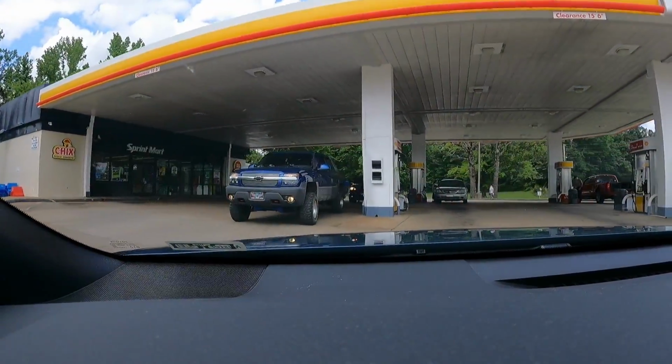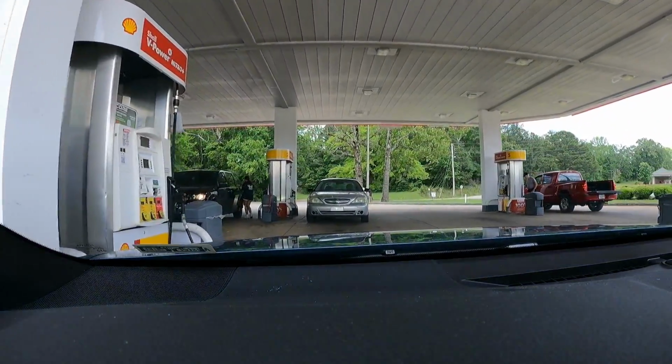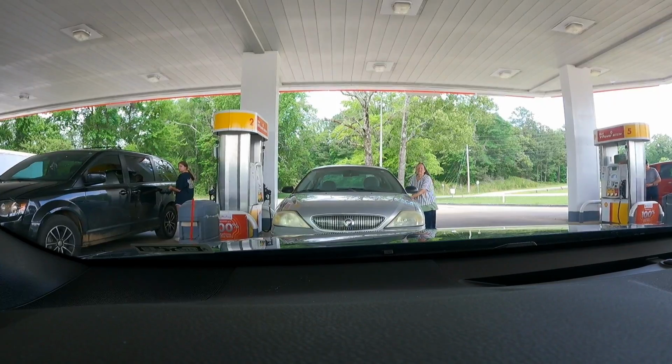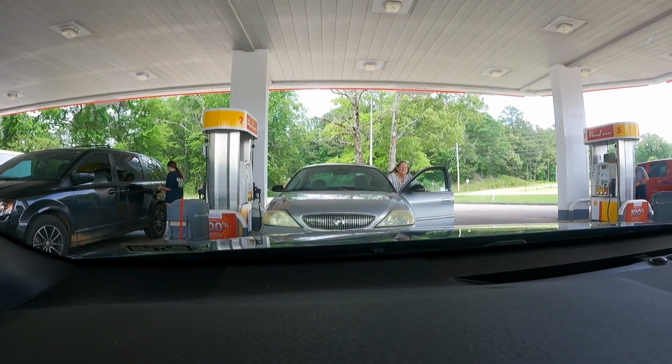All right, y'all, so we're gonna whip up here in this Shell gas station. And for some of y'all that may not be from the South and notice, because I hear this a lot up in Nashville whenever people get in the car, is we don't have tags in the front of our cars. But anyways, I'm about to fill this car up here. Let's see what kind of fuel mileage we can get with this thing now.